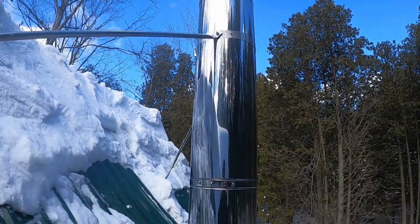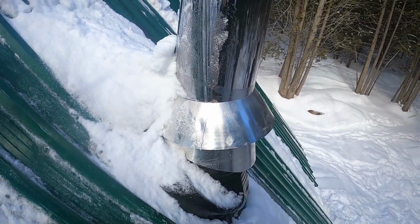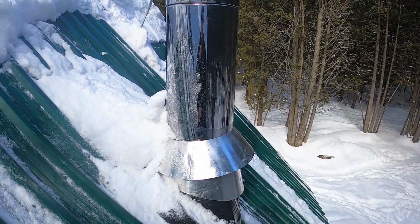The chimney's up and down. The only damage that I see is this collar's been pushed down a little bit, but that's not really that big of a deal.